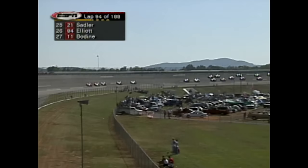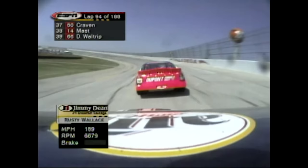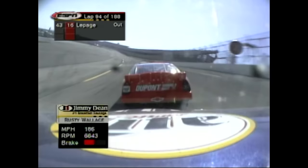Let's ride along with Rusty here for just a moment. Rusty Wallace on the Miller Lite roof camera, onboard camera with our Jimmy Dean telemetry. Take a look at what speed we're talking about here for Rusty's Taurus. He watches as he goes down the corner at 188. As soon as he goes in and hits this bank, he's going to lose a couple of miles per hour. We saw him go down to 186. Oh, he had to touch the brakes a little bit as it came off the corner.